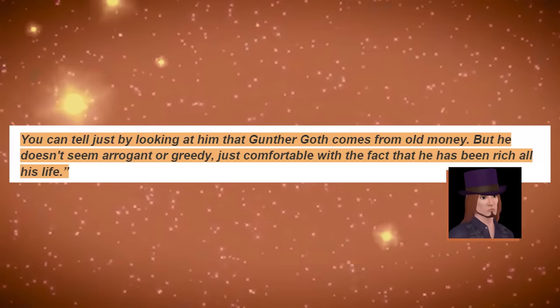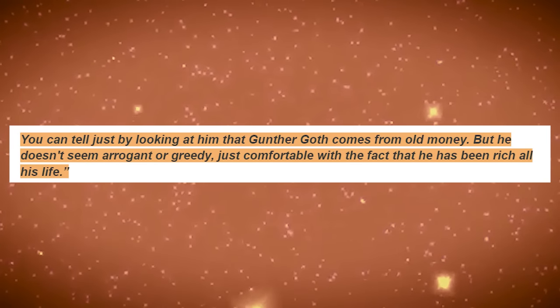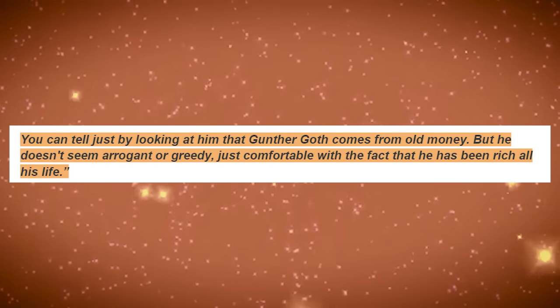Her brother Gunther Goth fits into the goth family lifestyle much better than Frieda ever could. He's brave, charismatic, grumpy, frugal, and a workaholic, and his lifetime aspiration is to be a Renaissance Sim. His bio states that you can tell just by looking at him that Gunther Goth comes from old money. You can like Gunther, but he doesn't seem arrogant or greedy, just comfortable with the fact that he's been rich all his life.